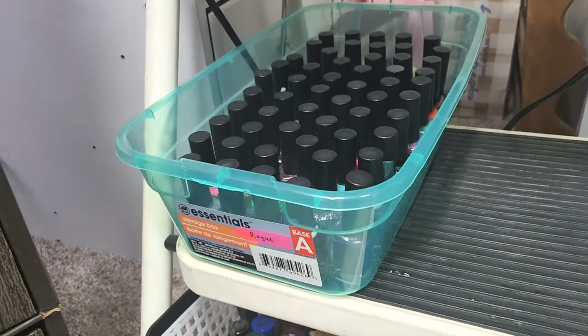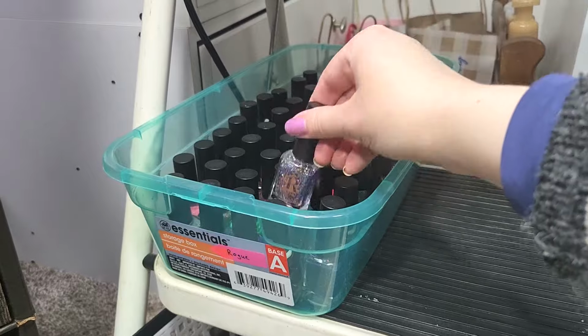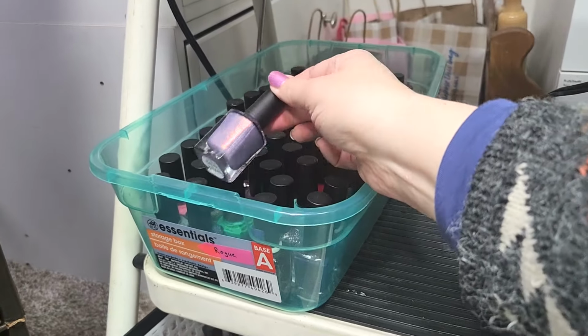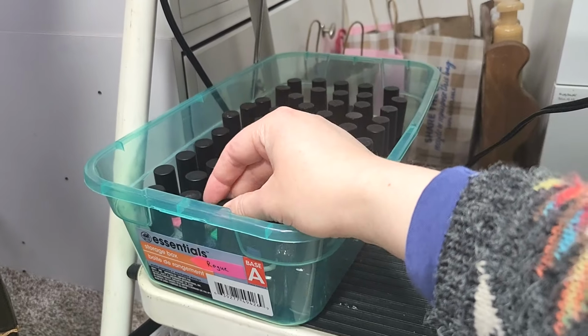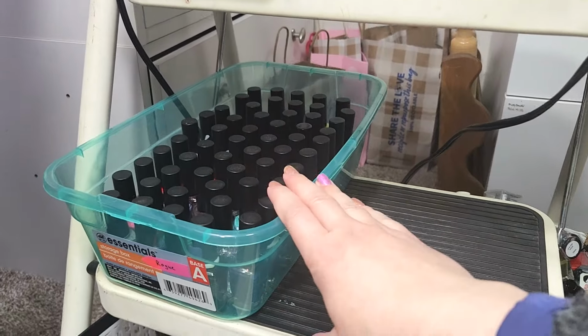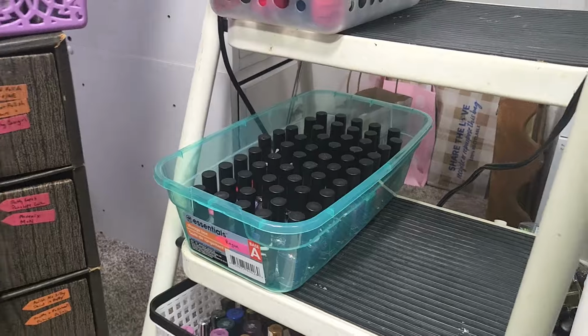Then I gave Rogue its own tote. They're a brand that I also really enjoy, so I have quite a lot from them. They do polish pickup as well as HHC and I think a few other boxes. I could be mistaken on that. But yeah, they're another brand that I really enjoy, so I have quite a lot from them. So that was the biggest brand in R.